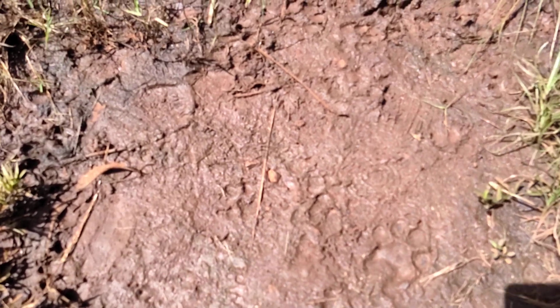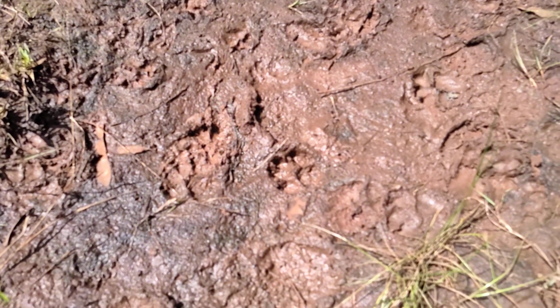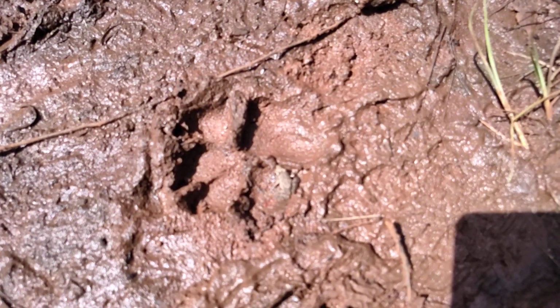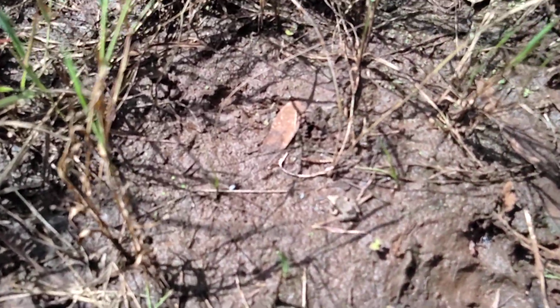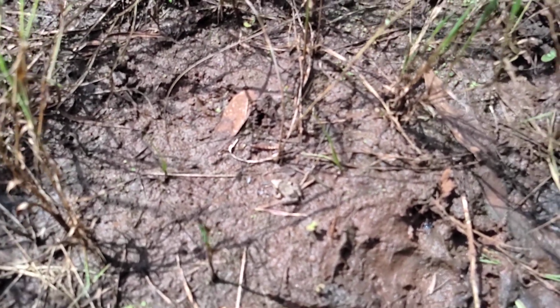So we've come across these paw prints. Now we are having an argument on what kind of animal this is. I say these are dog prints, but I'm no expert on animals. If there's an expert on animals watching this video, maybe you can tell us. Oh, and there's a tiny frog. Look right there. There's a tiny frog right there. Oops, it jumped. There it is again. I don't know what I'm shooting. Yeah, I think it's there. Let me focus.